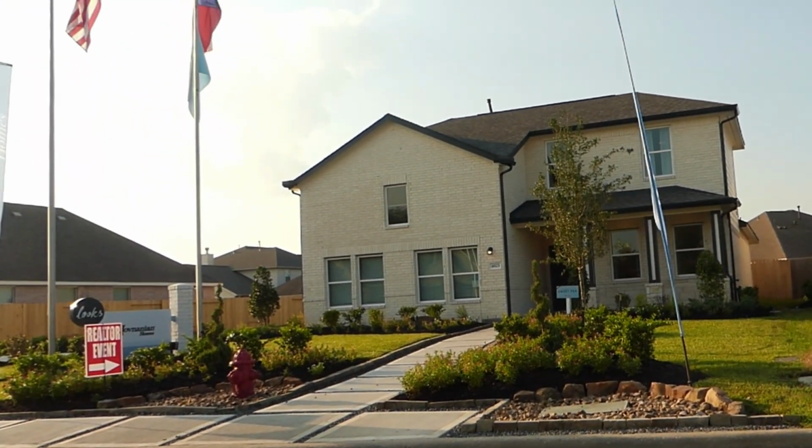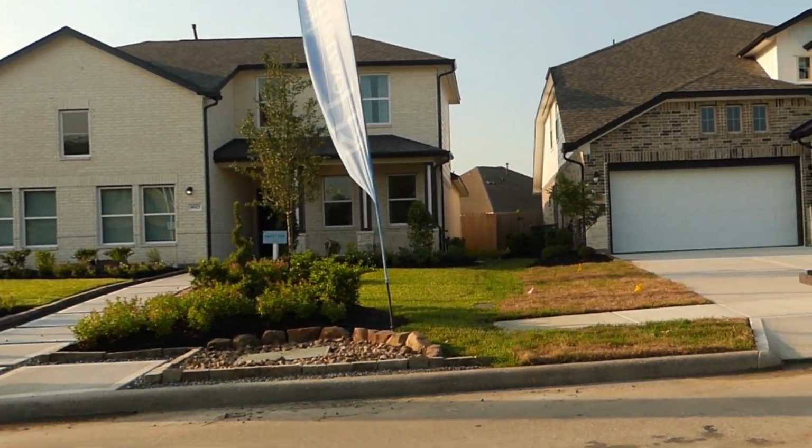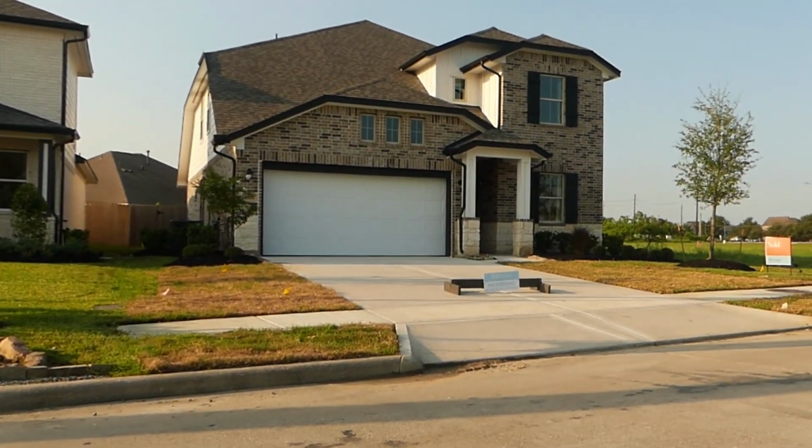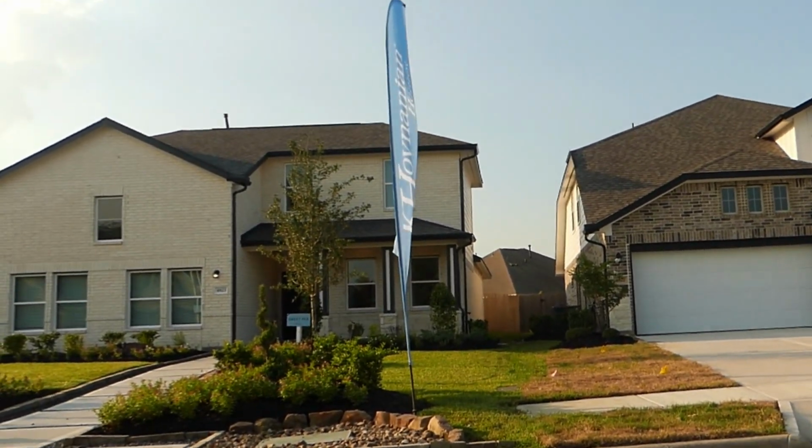Legends Bay is located south of I-10. If you're familiar with this area, you know that most of the communities in Mont Belvieu are located north of I-10. Legends Bay is currently still being developed by Canadian Homes.